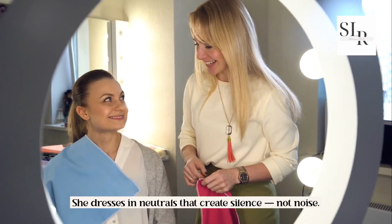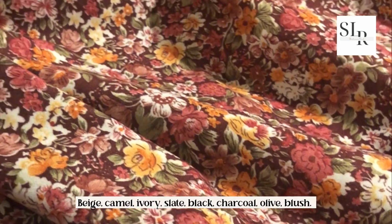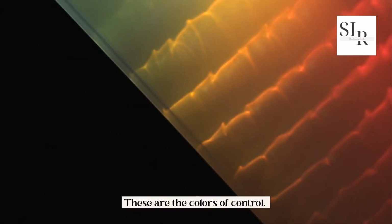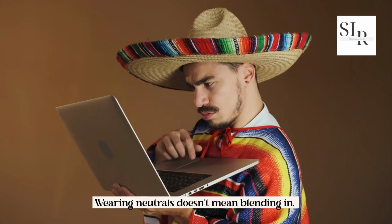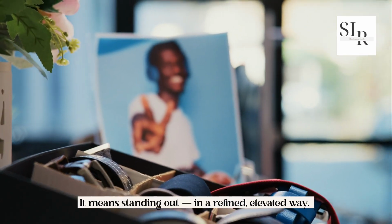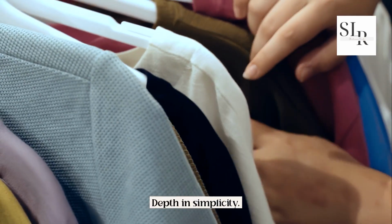Secret 2. She dresses in neutrals that create silence, not noise. Beige, camel, ivory, slate, black, charcoal, olive, blush. These are the colors of control, the colors of quiet power. They calm the eye and hold attention without effort. Wearing neutrals doesn't mean blending in. It means standing out, in a refined, elevated way. There's harmony in monochrome, confidence in contrast, depth in simplicity.